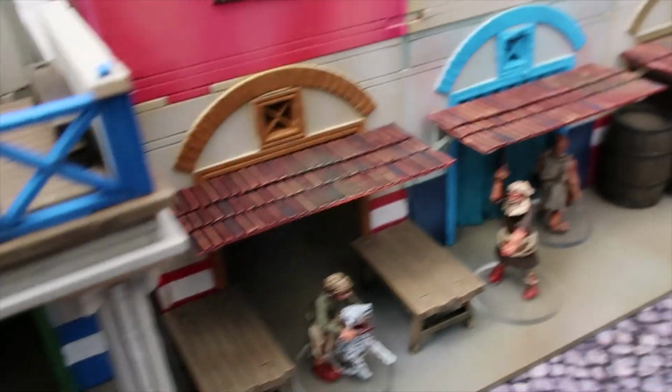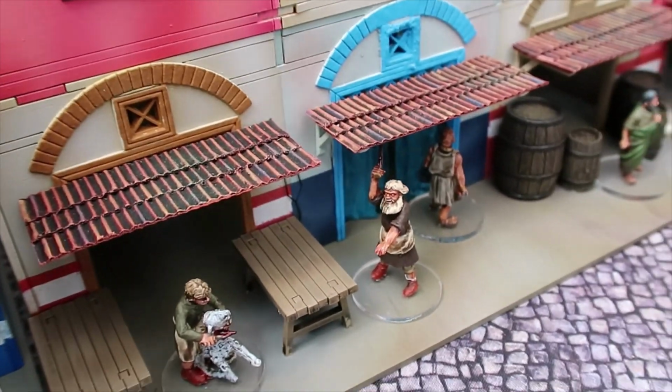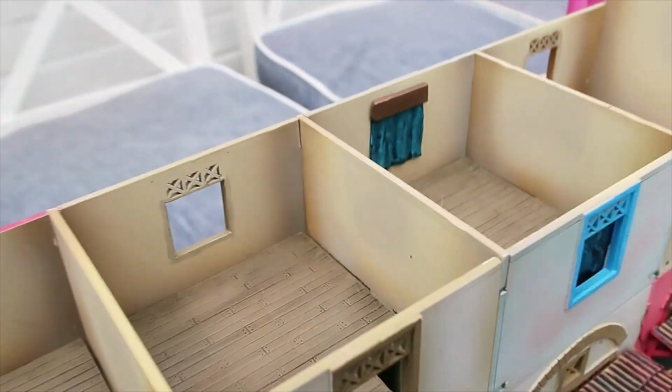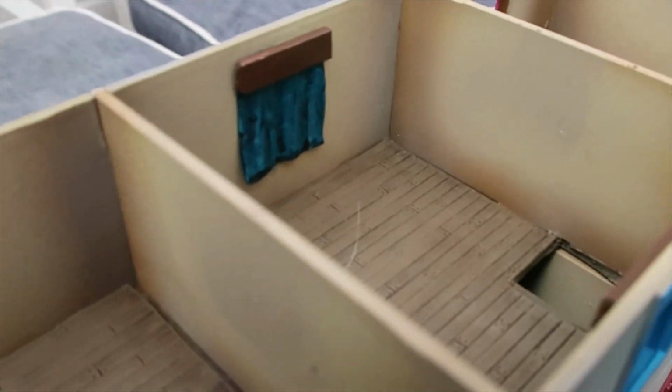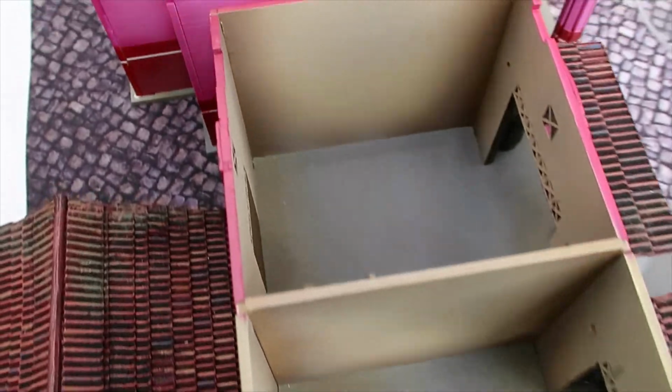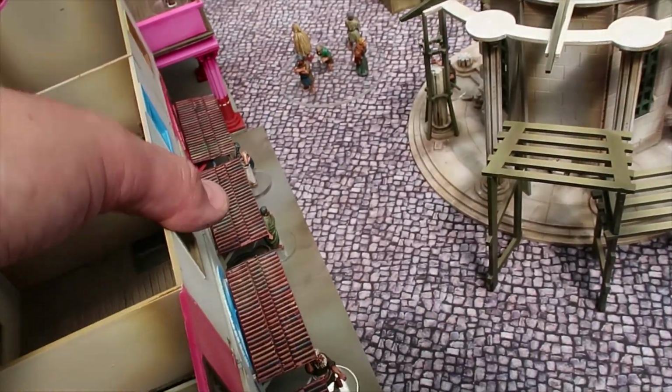Same deal with these shops. So there's another set of shops, various merchants and bits and pieces. Wanted this one to look a bit mysterious up here. Got some curtains up on it, and again you've got the shop spaces underneath, and the merchants live above them.